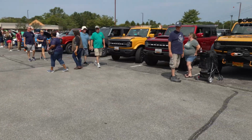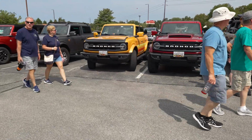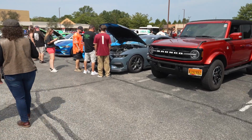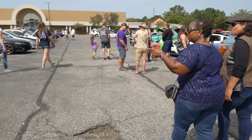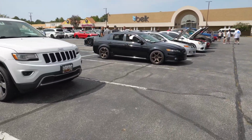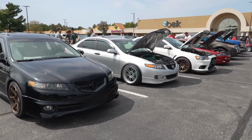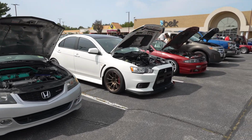So we got a whole Bronco group that came out today. All different styles, everything else. And then as we come down through, we're gonna have some Mustangs mixed in. We're gonna go down here and check out and find that 32 I saw. Got the little TSX down here. Looks like we had a couple of them come out on the RPFs. And then nice clean little Evo.